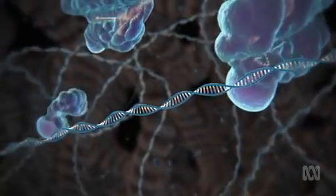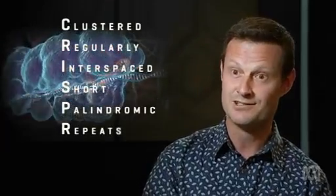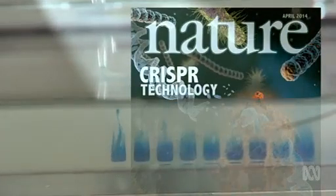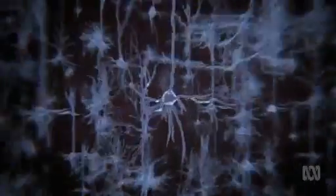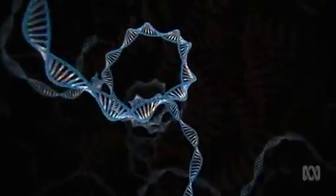So what is CRISPR? CRISPR stands for Clustered Regularly Interspaced Short Palindromic Repeats, which doesn't really tell you what it does at all. Don't let its full name put you off. CRISPR, quite simply, is the perfect machine for chopping up DNA. And its discovery was somewhat an accident.